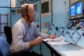The frequency is 109.9 for the localizer. Okay, Roger, 109.9. And we are turning left, heading north, Swissair 111 heavy. And we've got about fuel.